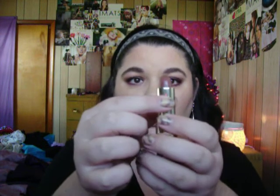Okay, lipsticks. Lipsticks that stood out to me this year, there's three. The first one that I discovered are the Milani lipsticks. This one is in Teddy Bear. They smell just like a Jolly Rancher. This is a gorgeous, gorgeous color.